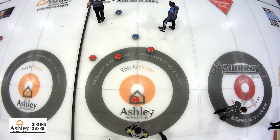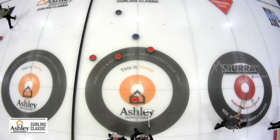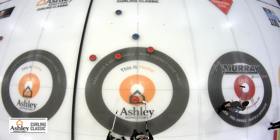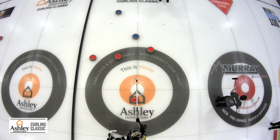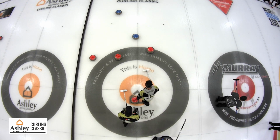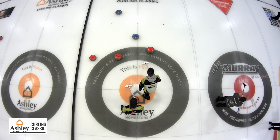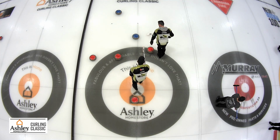Whew. Jeez. Charlie Thomas just squeaked that by his rock in the 4-foot. Hitting it on the nose, he'll probably draw. It was still better than rolling too far to the left. That was still a good shot. A little roll to the left would have been nice, but it's still not a bad shot.